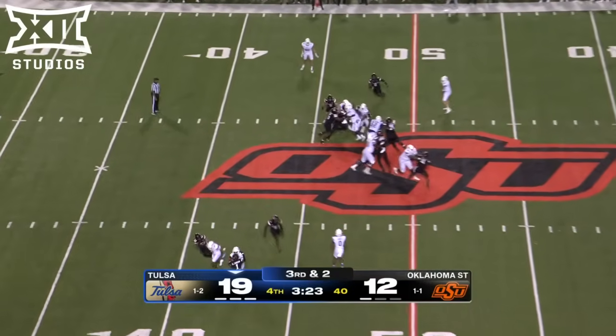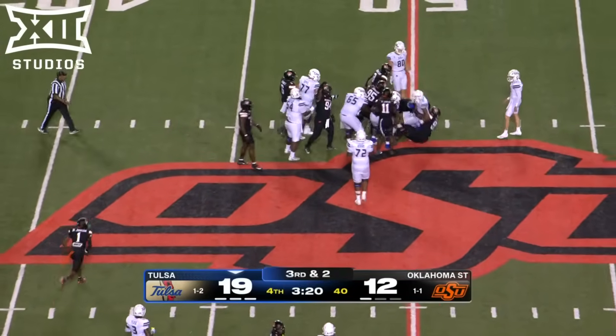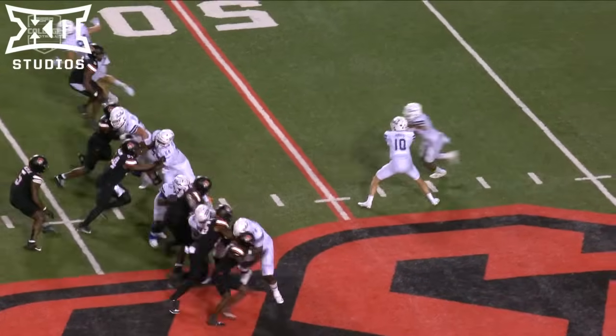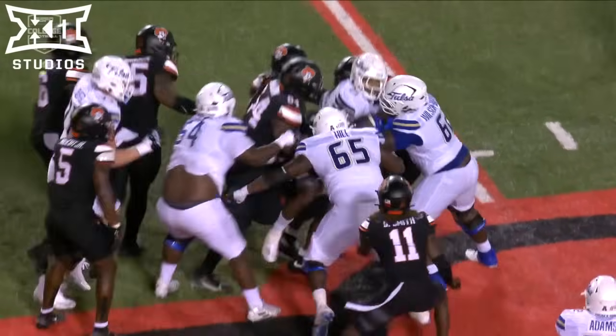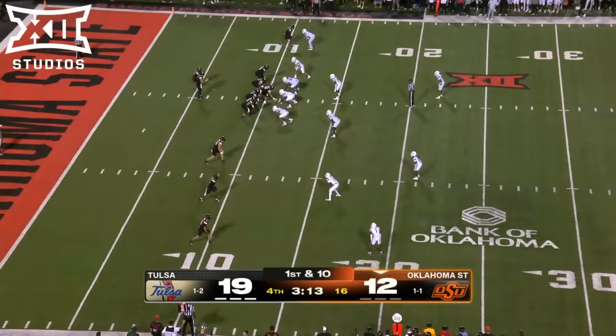Richardson runs into a palisade of defenders, and he lost a yard. He may leave his offense on the field. Hard count, trying to hard count Oklahoma State offsides. And Mike Gundy. 3:13 to go.